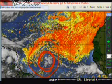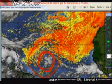Well, that's it for now. We'll be back with another update tomorrow. The hurricane hunters may go out there and investigate the system in the Western Caribbean Sea.